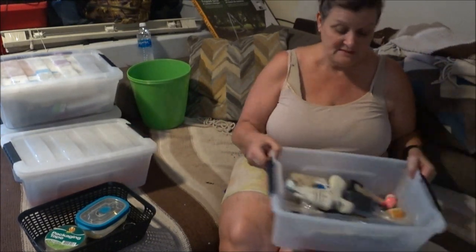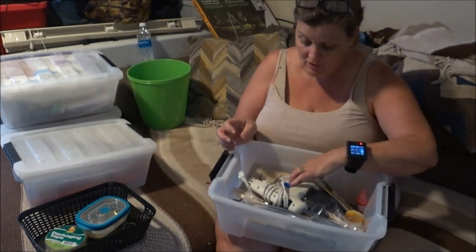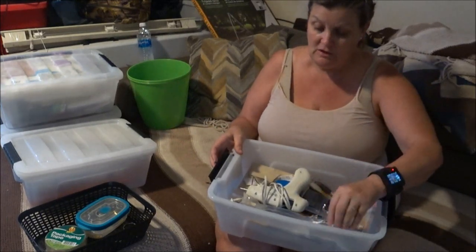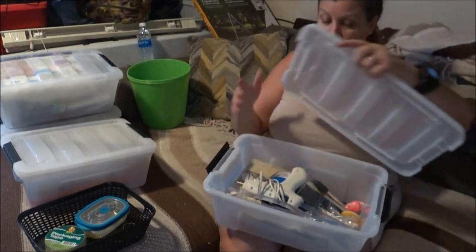Then we have this one. This is all my glue, my paint brushes, my paints, my glitter, all in here. My sandpaper is all put in here. So nice and neatly, I have them in there.